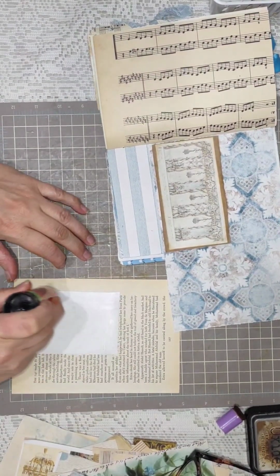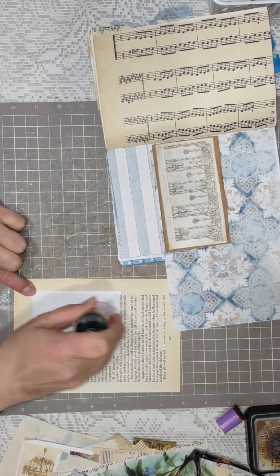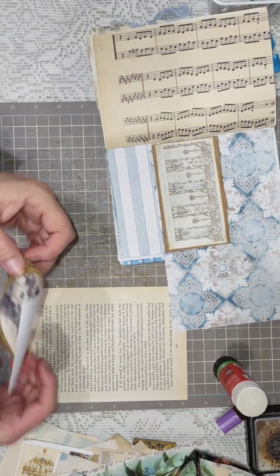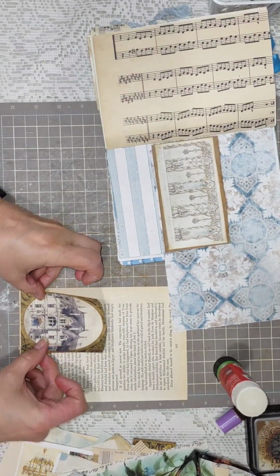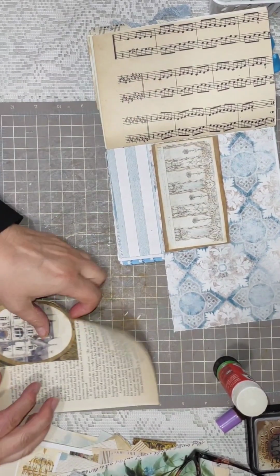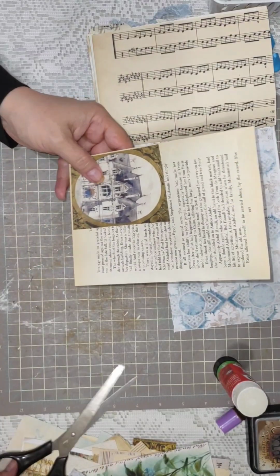What I thought today is I'd get pockets in and pages done, and then we can go back and fill them with some ephemera, but we're not getting as many pages done as I wanted to. Well, that's because, as you can see, it was all thumbs. I'll put my glasses on the table.